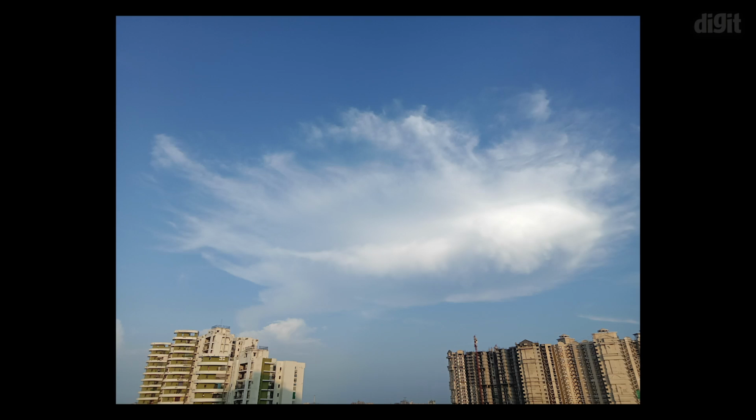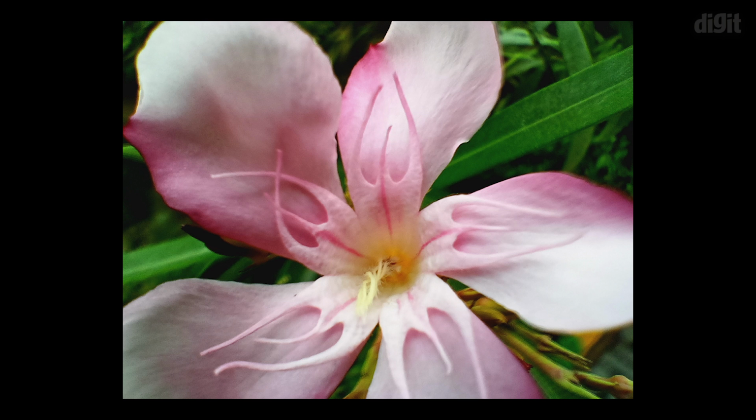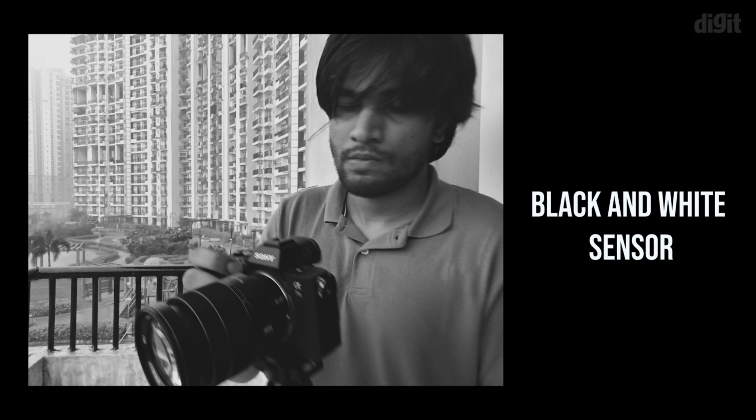Now, while the primary camera left me impressed, it's also the only good option I had when shooting. There's no ultra-wide lens on this one and the 4MP macro camera is better left unused. So is the 2 megapixel black and white sensor, which is what Realme uses to offer portrait mode and some filters.